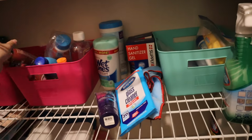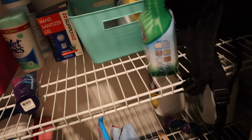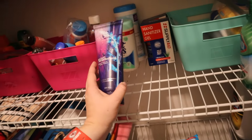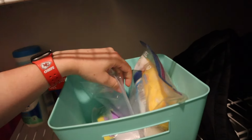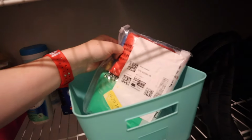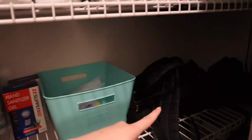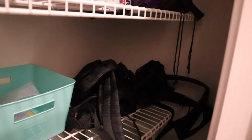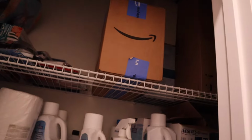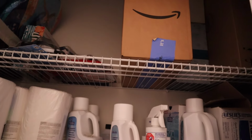And I think I'm the only one who cares. That's cleaning stuff. That's pool stuff. That is probably trash. That's cleaning. This is all, that should go there. These are like ponchos, rain ponchos. And these are like theme park bags back here. I mean, this is a huge closet. It goes to the end of this wall. It's really deep back there, and like those are my equipment boxes up there. This is a pool vacuum that we missed the window on to return, so it's just there.